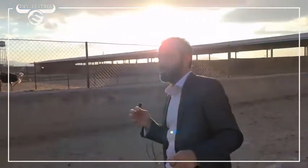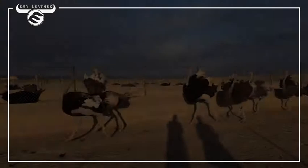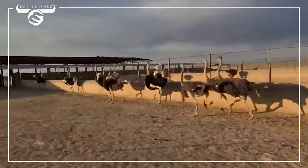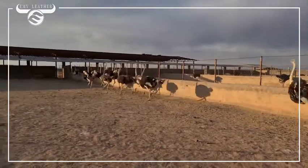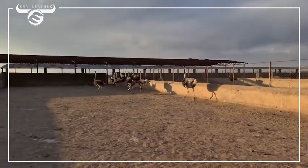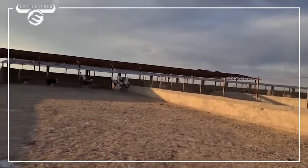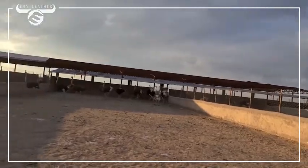As you can see, we are approaching the sunset, and when you are in a farm with hundreds of beautiful birds during the sunset, it gives you very picturesque and lovely memories. You see, very tidy and steadily in one line, running. It's like the morning exercise that you do in the park near your apartment. So they are doing the same.